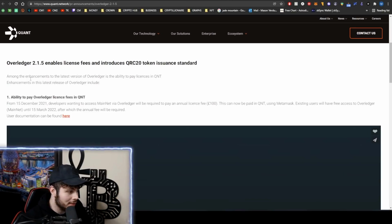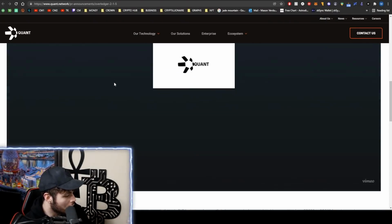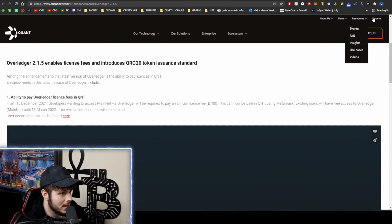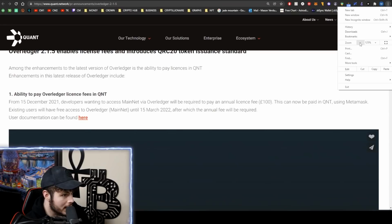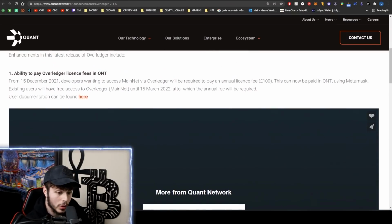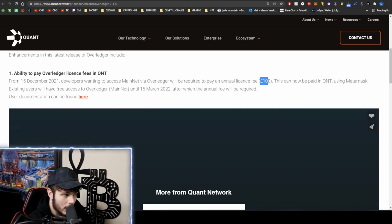So Overledger, okay? Overledger is Quant's technology. It's the Quant thing. So there are 3 updates in this one update. The number one among the enhancements to the latest version of Overledger is the ability to pay license fees in QNT. From the 15th of December, which was earlier, it's the 21st today, developers wanting to access mainnet via Overledger will be required to pay an annual license fee of 100 euros. This can now be paid in QNT using MetaMask.